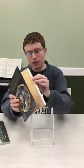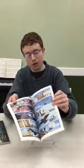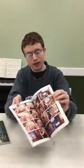Next one I have for you is more of a young adult one, the book one of the Bartimaeus trilogy by Jonathan Stroud. It was a very popular series when I was growing up, so they eventually decided to make the first book into a graphic novel. So this is the graphic novel here, and you can see some of the beautiful artwork there. Some really nice work done on those.